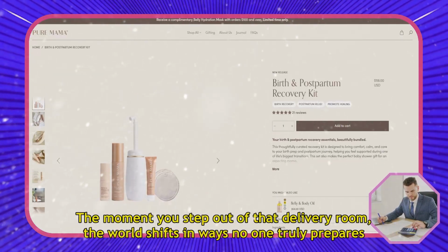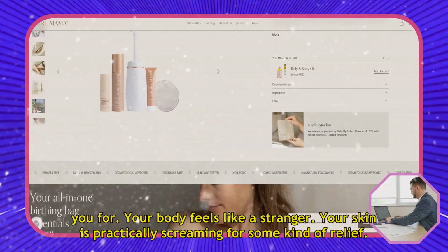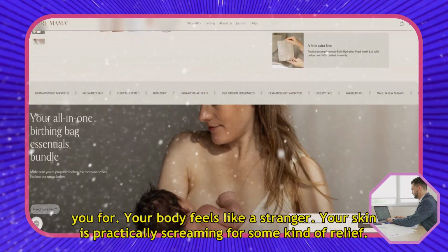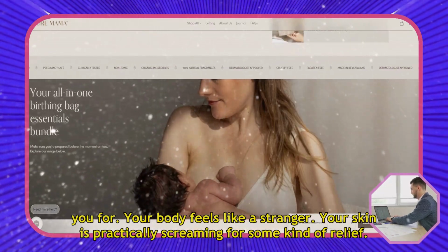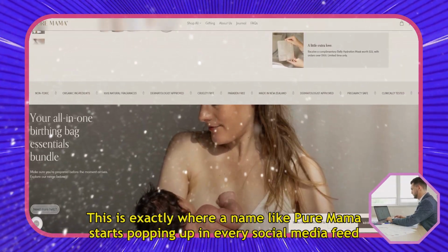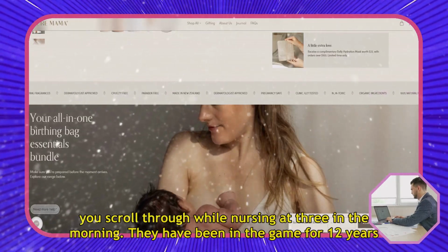The moment you step out of that delivery room, the world shifts in ways no one truly prepares you for. Your body feels like a stranger. Your skin is practically screaming for some kind of relief. This is exactly where a name like Pure Mama starts popping up in every social media feed you scroll through while nursing at 3 in the morning.